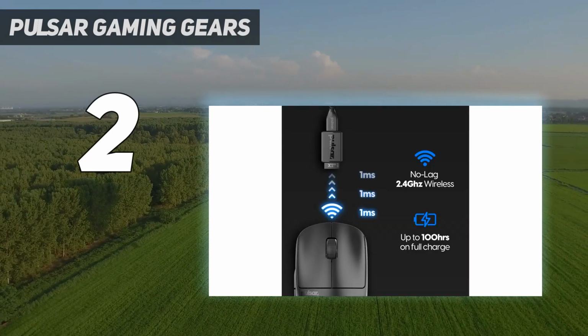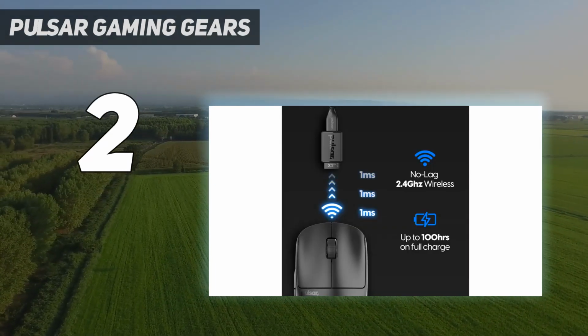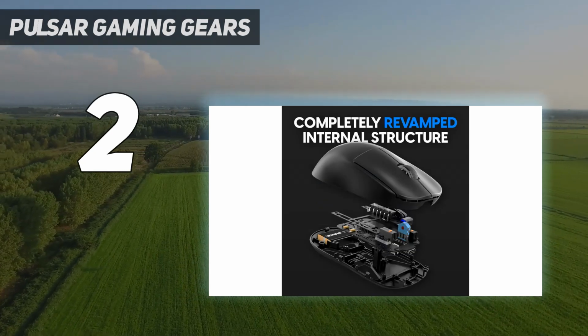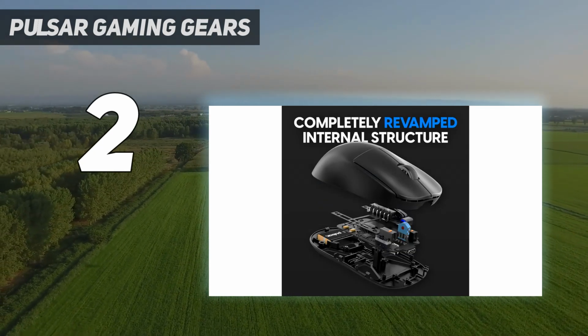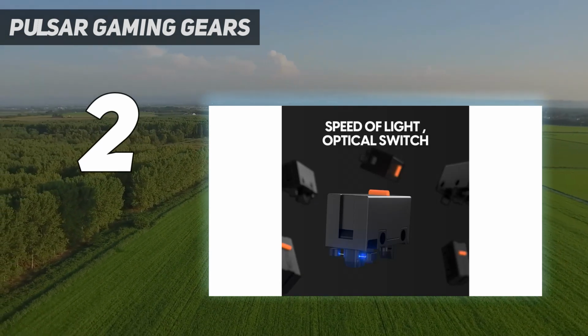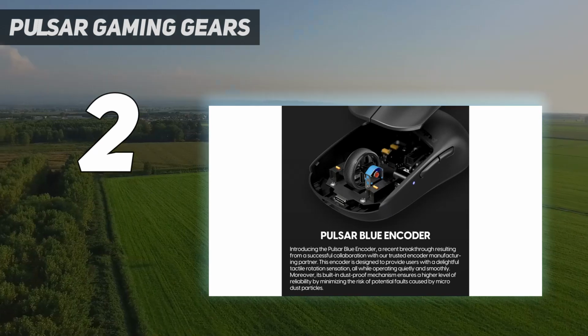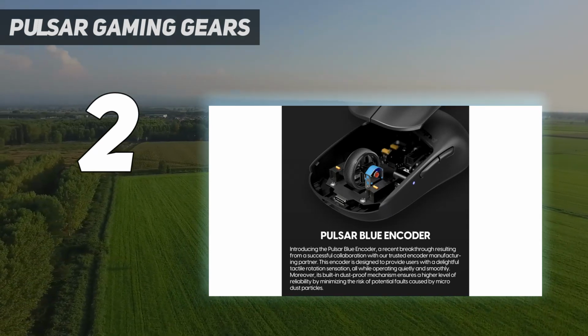It also supports up to a 4000 Hz polling rate if you buy the 4K dongle, which is sold separately. Overall, this is a superb lightweight gaming mouse that's ideal for making quick and precise movements in fast-paced and competitive titles where every millisecond counts. It only has a few downsides compared to our top pick.